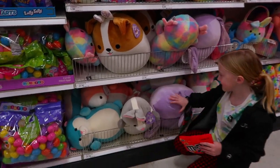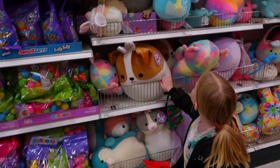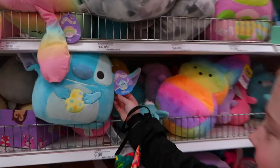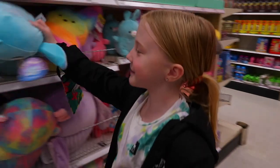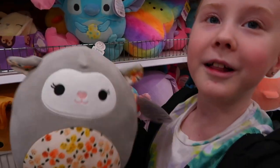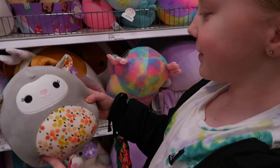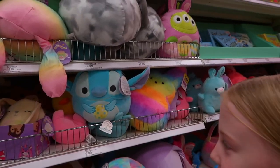I kind of like that little bunny up front. Or the blue bear down there. He's kind of cute. Or the tie-dye is cute. Stitch? Oh, stop. Ashley loves Stitch. Oh, you might need to get Stitch. How much are those sizes? So cute. Oh, that is cute. Is that a hug-a-mole? That's just a Squishmallow. Yeah, it's just like a mini Squishmallow. Okay. I kind of want to know how much the Stitch is.